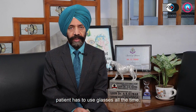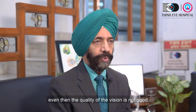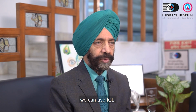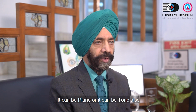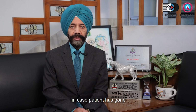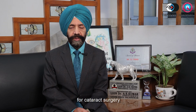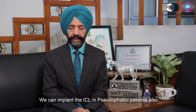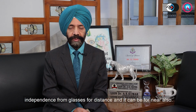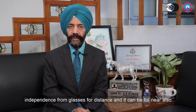In case of keratoconus, the patient has to use glasses all the time. Even then the quality of vision is not good. If the patient doesn't want to use glasses, we can use ICL. It can be plano or it can be toric also, to give independence from glasses. In case the patient has gone for cataract surgery and there is a residual power that cannot be corrected with laser, we can implant the ICL in pseudophakic patients also, where the patient gets independence from glasses for distance, and it can be for near also.